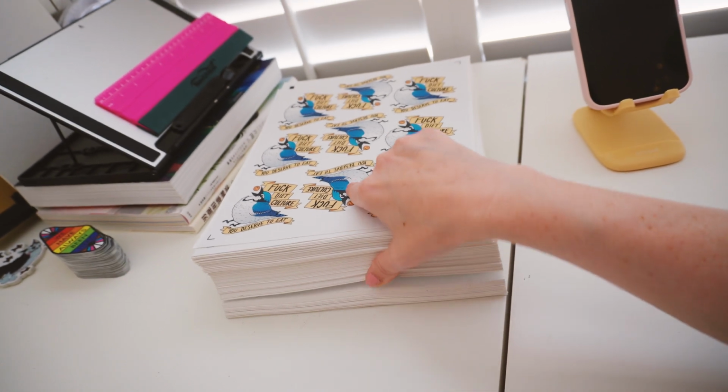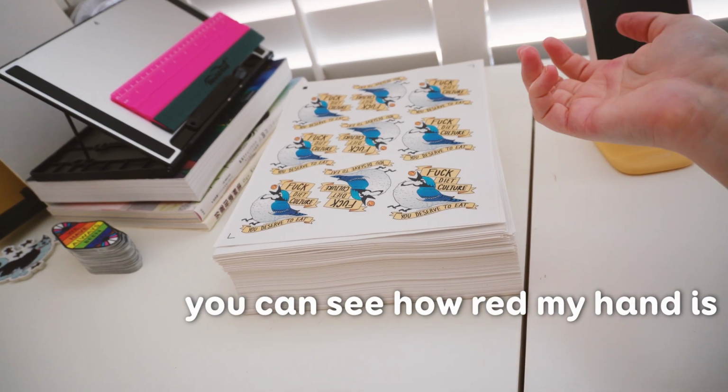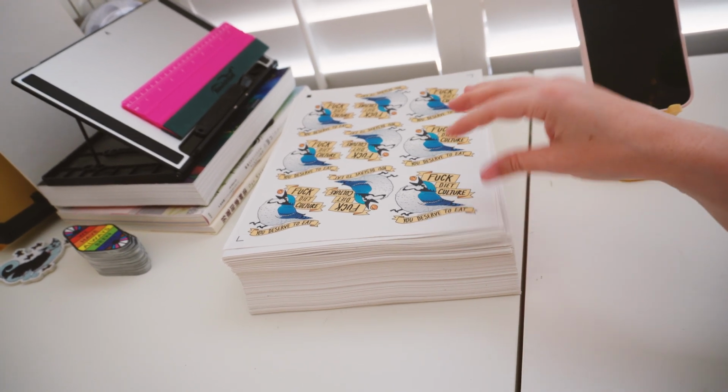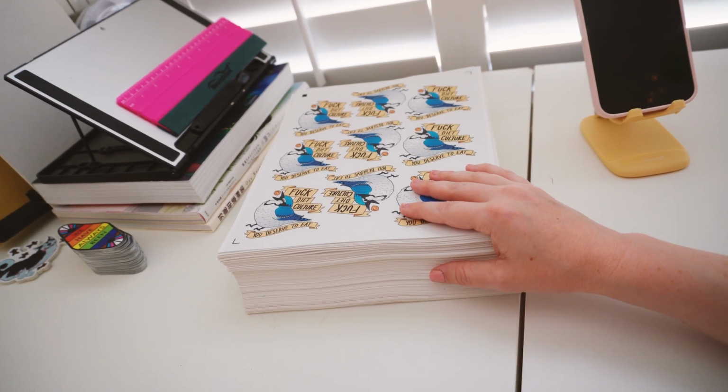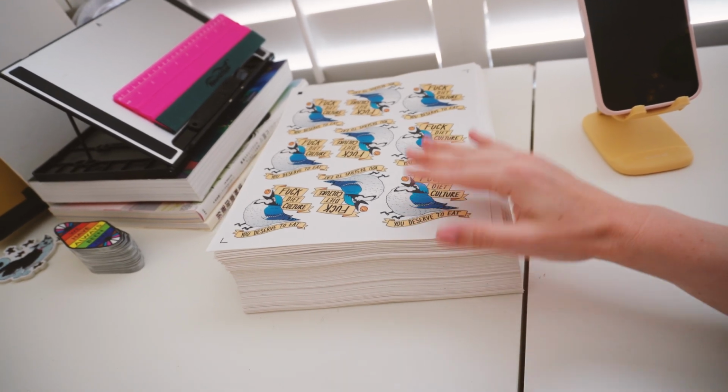It's finally done. It took me literal hours, but I did have to stop and ice my wrist halfway through. So now I have to run it through the laminator to make sure that it's really on there, and then we cut.